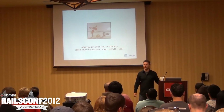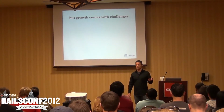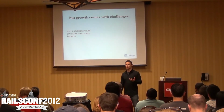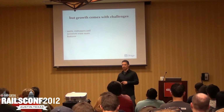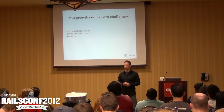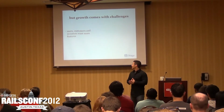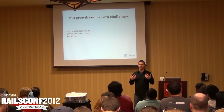This is the stage that we get to, where things go really well. But then growth comes with challenges itself. And the first thing is, and this is a great problem to have, you've got users now. You've got customers. You've got investors. And so users want more features. Customers want more users, depending on what your business model is, and want more features. And then your investors want more everything. So it's great we've gotten to this first stage, but now there's pressure for more features.